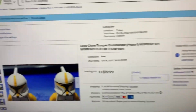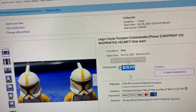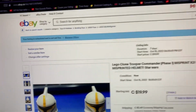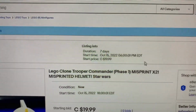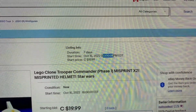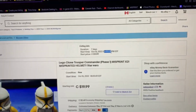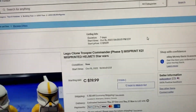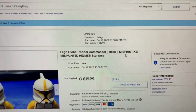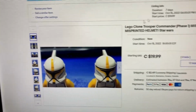Just finished creating the listing for the minifigures. Started at $19.99 Canadian, $2.50 shipping to Canada, $7.50 to the States. The auction should start at... the eBay time thing is really confusing. It showed it was GMT-4. Now it says EDT, but we live in EST for time zone, I think. Yeah, Eastern Standard. So I don't know if that's another form for Eastern Standard. I mean, I could Google it real quick, but that'd be too much work.